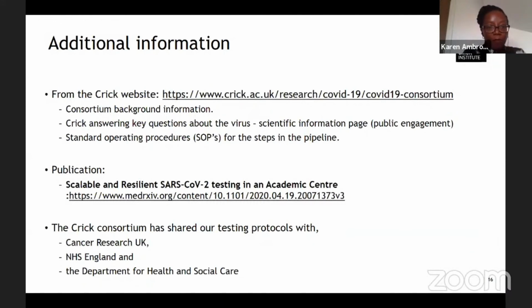We also managed to have some time to put together a publication about our endeavours. This is one of the publications we had published, which explains how we managed to repurpose our institute into a diagnostic centre, what we had to do, and the underlying assays and the development that was incorporated in getting that off the ground.